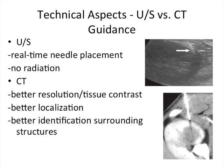Let's move on now to compare ultrasound and CT-guided procedures. Although studies have shown that ultrasound guidance is superior to blinded non-focal renal biopsies, searching the literature, I found no study that directly compared CT-guided biopsies with ultrasound-guided biopsies.